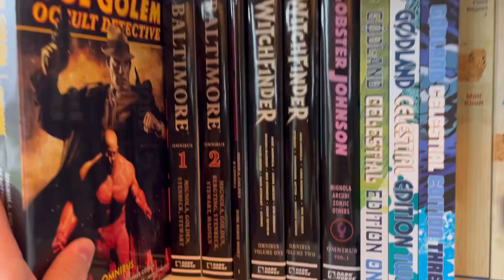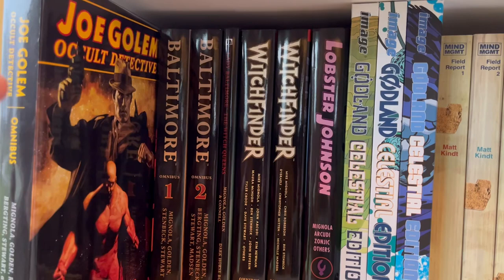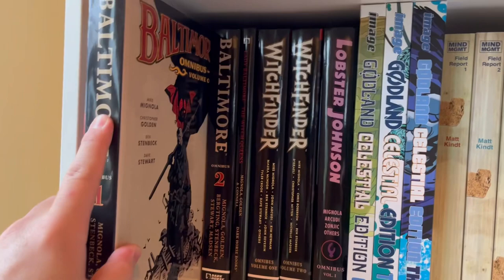This first one is Joe Golem, Occult Detective. I actually need to read this. This is a recent purchase of a few months ago, but I still haven't picked it up. But I got it because I love Baltimore so much. Baltimore is the series that Christopher Golden did with Mike Mignola.